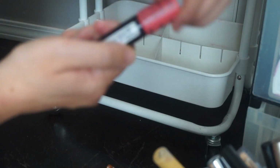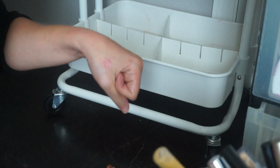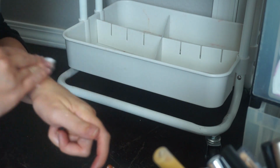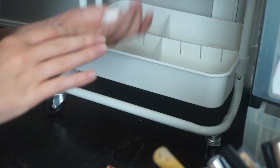And then this NYX Whipped. I got this in an Ipsy. Ooh, that feels pretty dry. Oh yeah, that is dry as hell. Okay, so that is everything that I have decluttered from my makeup. I am going to take a tiny little break. I'm just gonna organize this off camera and then I'll show you what it looks like when it's done.